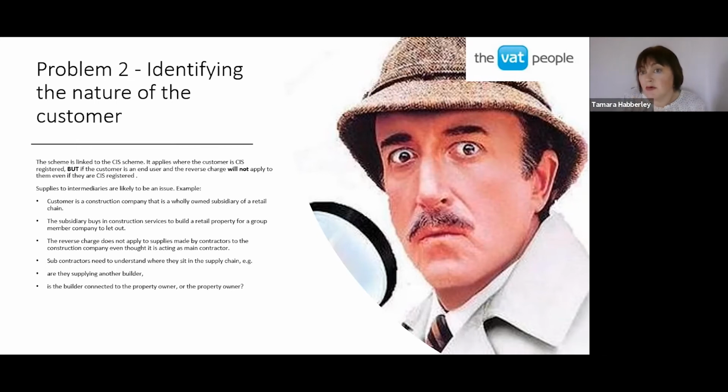So it's really important that you understand where you sit in the supply chain. Are you supplying another builder who's not a connected party, or are they a connected party? Are they an intermediary? Are they the property owner? You need to be aware of that for contracts that span the introduction of the reverse charge on the 1st of March 2021.